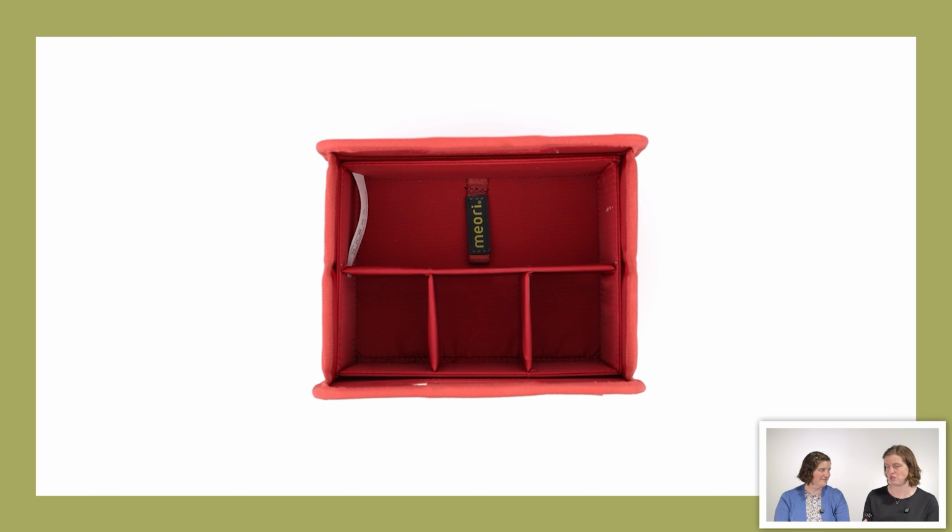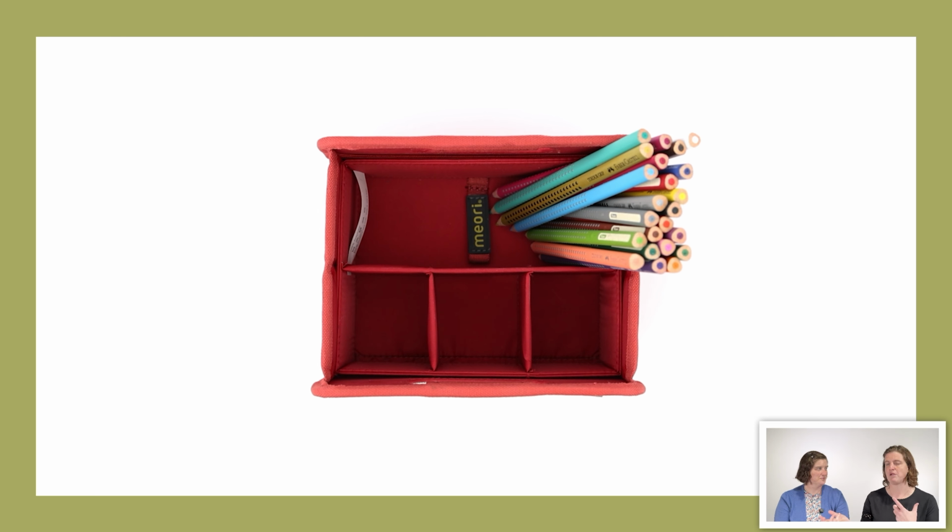But I just like its functionality, you know. We keep our preschoolers' pencils in there, stick it in the cupboard. Oh, it's time to do school, pull it out, bring it to the counter. It's just very manageable and makes managing all that really easy.